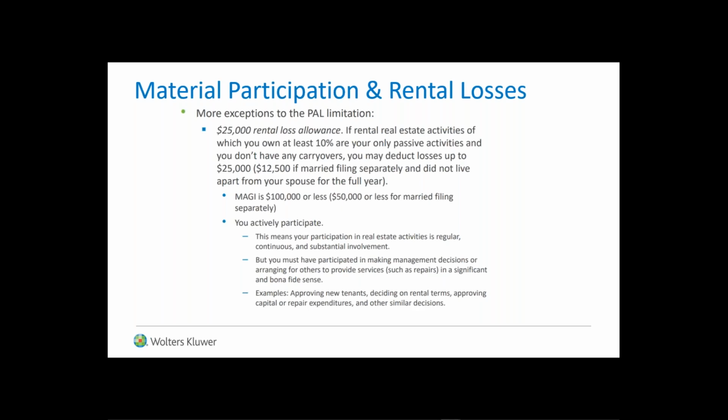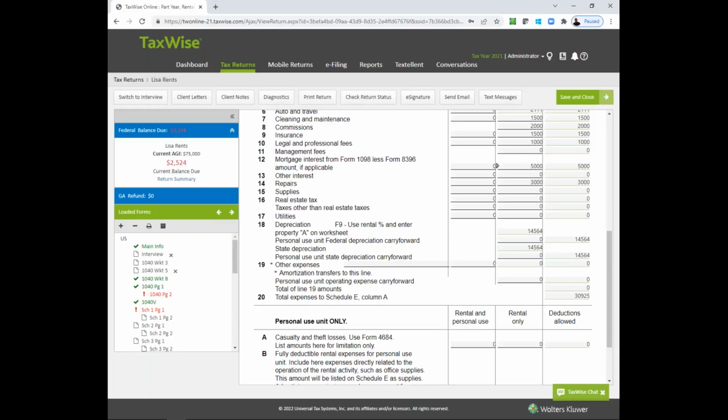So, for instance, what does it mean to actively participate? Oh my goodness, there's so much content on this. So, in these case scenarios, when we're working with clients, because what is Wolters Kluwer known for? Luis, what is Wolters Kluwer known for? When you have to be right. That's exactly what Wolters Kluwer is known for.